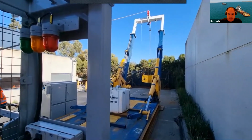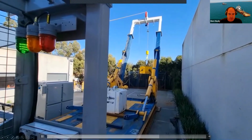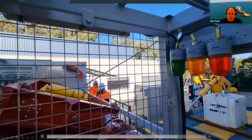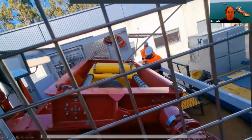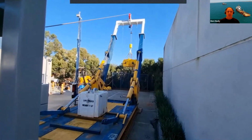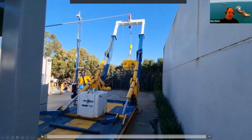Again, it may not look like much on a video, but it's a hell of a lot of load. And indeed, we had challenges such as wind pushing the load around. That was where the requirement, or the thought, was to have the guidelines to prevent the wind pushing the load around.